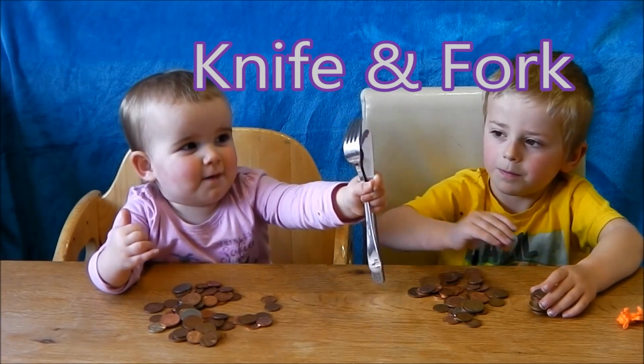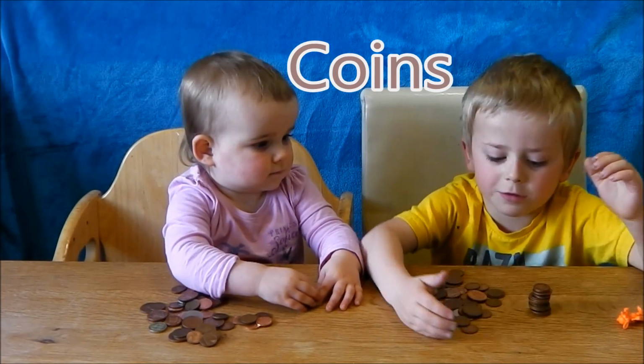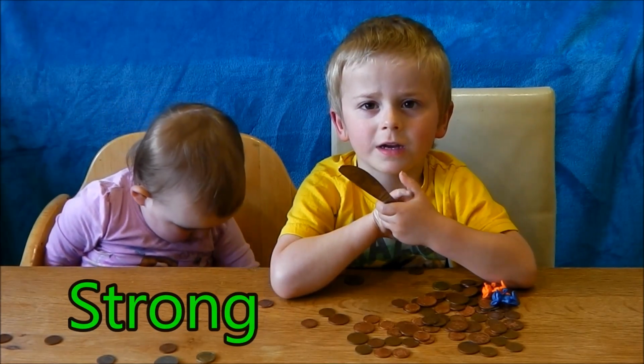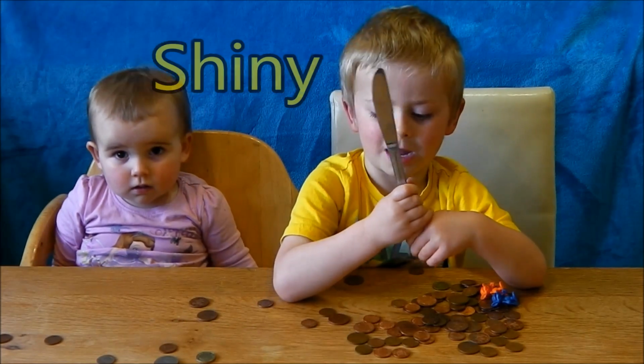Metal. These coins are made out of metal. Metal is strong and it feels cold. It's sometimes shiny.